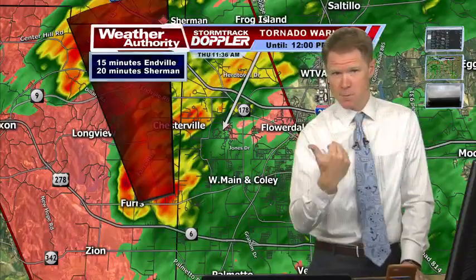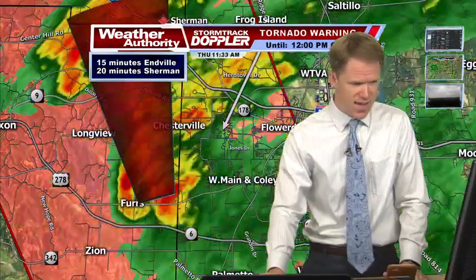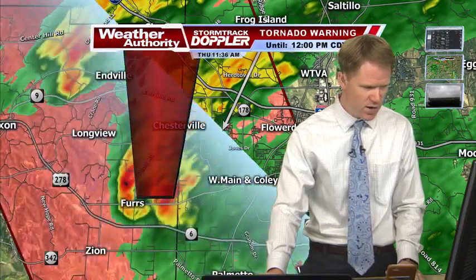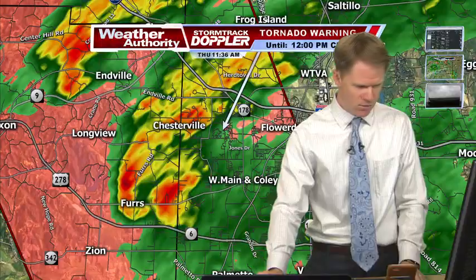Luckily, the newsroom hasn't come over here telling me there have been a lot of reports of damage. Hopefully, that's a situation we continue to see. But the Enville area, within 15 minutes, we're watching that for you. Let's get Chesterville in this track, even though the rotation is a little bit west of you. I at least want a time on there. 8 minutes for you into the Chesterville area on this rotation.